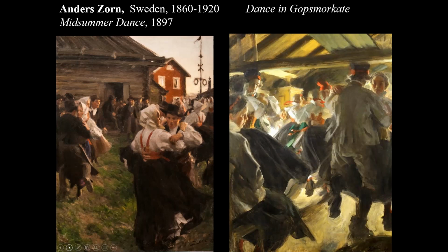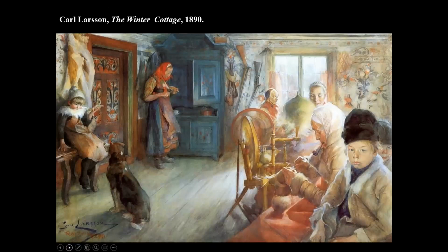So you might actually be looking at Midsummer Dance at a scene in Norway, because till 1905, the two countries are conjoined. Carl Larsson, however, is the most famous for this idea of enshrining the traditions of a craft way of life, you know, practicing all sorts of crafts. Here on the right-hand side, there's a lady knitting, she's smoking a pipe, they're weaving and they are spinning.